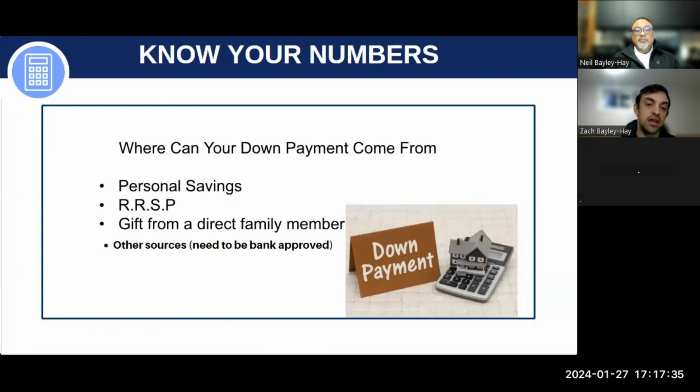So if you go to a mortgage broker, you would mention, hey, this is where my down payment is going to be coming from. Is this suitable for the institutions that we're going to be looking at? And then you can have a back and forth with the mortgage broker, which allows you to get clarity on what to expect.